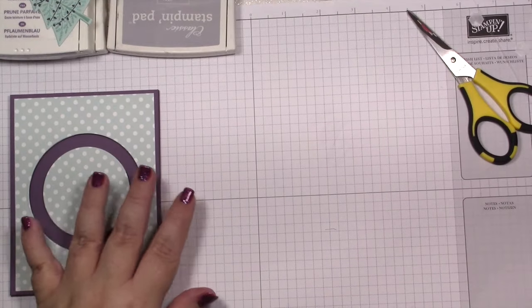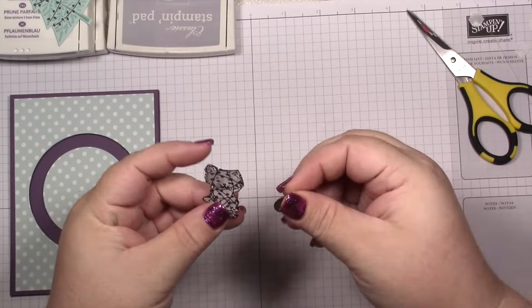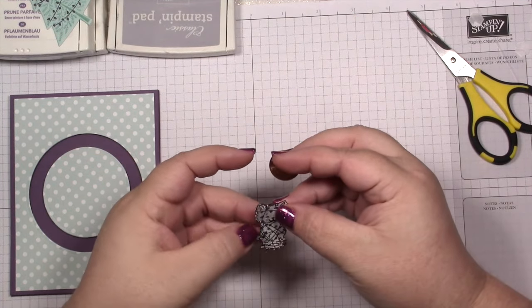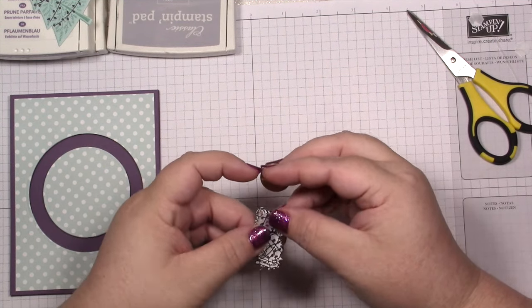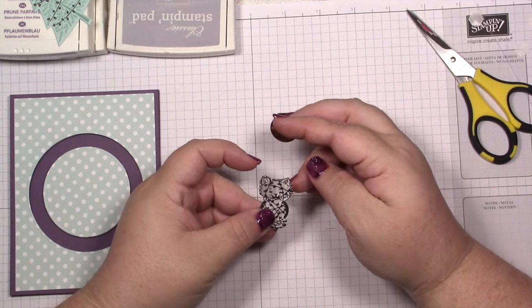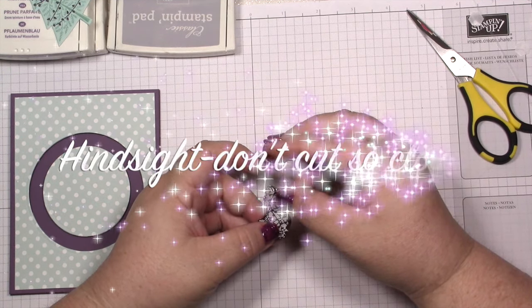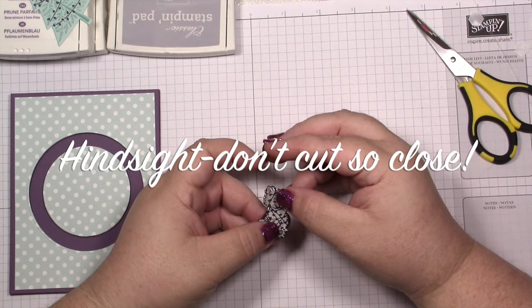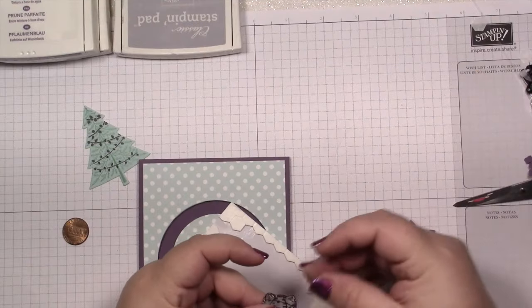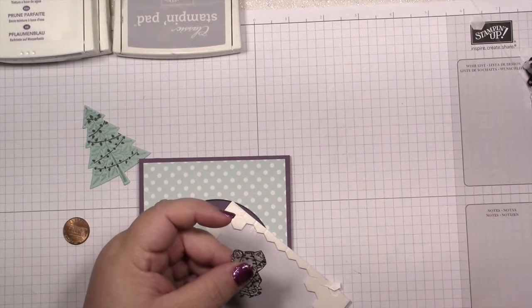Now for the spinner part, you're going to need your kitty cat, and you're going to need two pennies. And you know what? She's not going to be big enough to cover. Oh, it's going to be on her head. That's weird. Okay, I'm just going to try it behind her head, and we'll see what happens. And if I don't like it, then I'll restamp and recut her out.